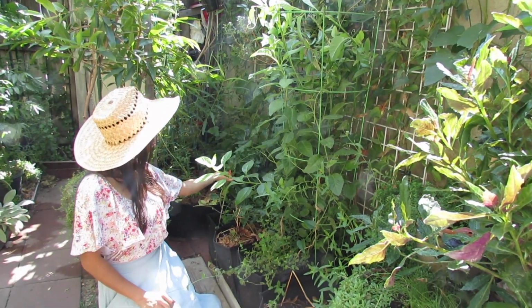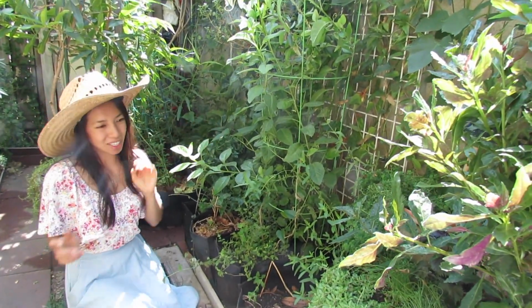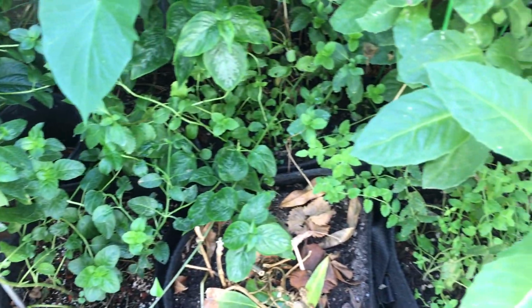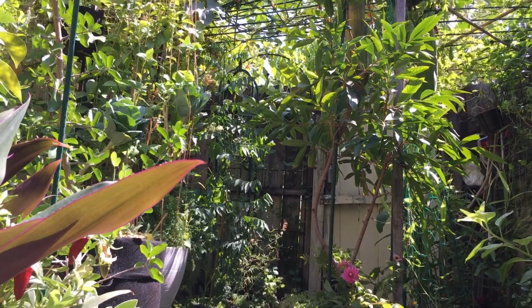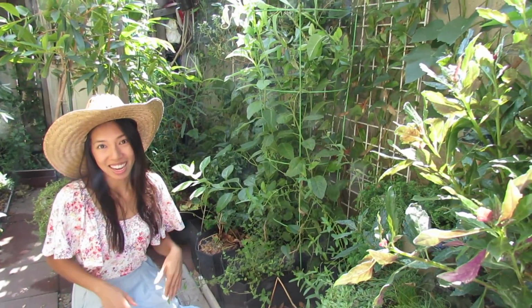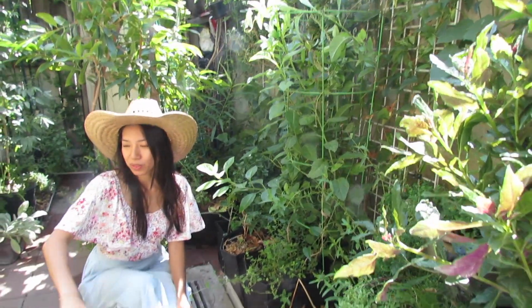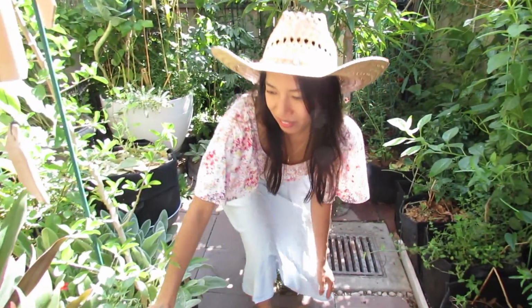And yeah, some more mint here. I really love using mint, especially in the summer when it's so hot. You can make mint lemonade and mash it up with some berries, and some sparkling water for a soda kind of a taste. And yeah, so let's come back on this side here.